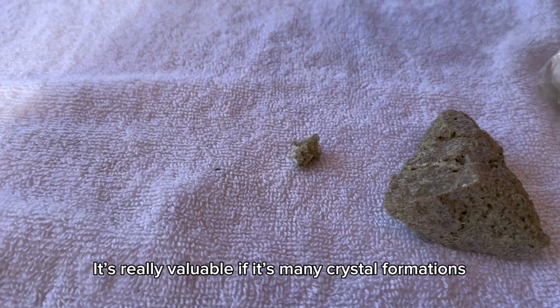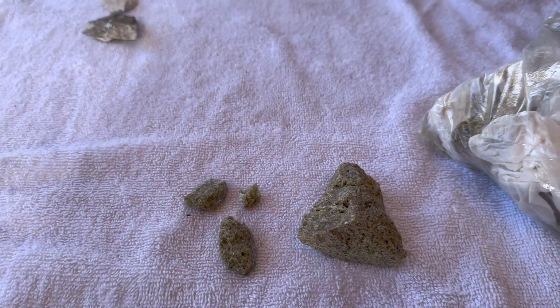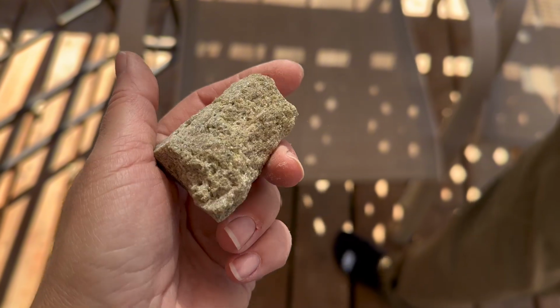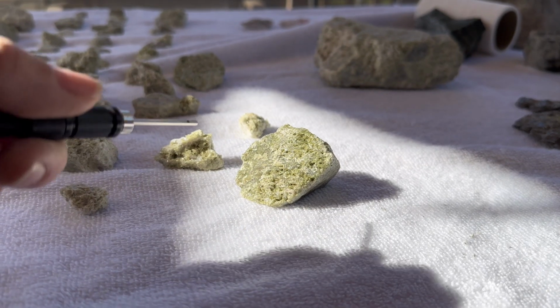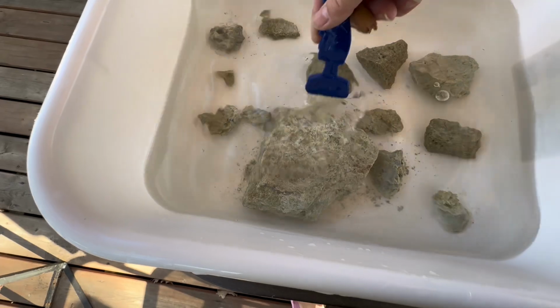It's really valuable if it's many different crystal formations. The Vesuvianite crystals are kind of attached to a talc matrix. It makes it really brittle, so you have to carefully cut it and clean it.